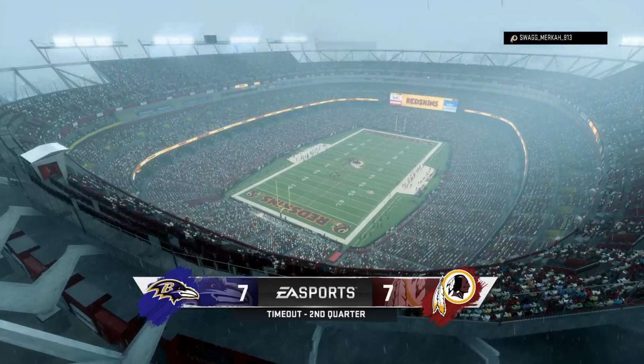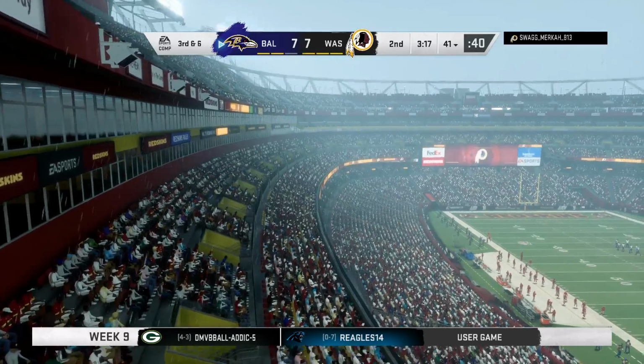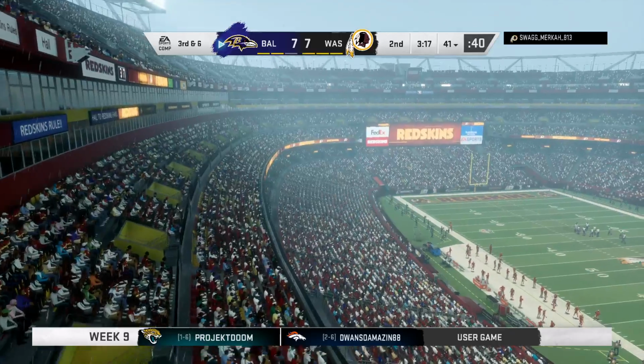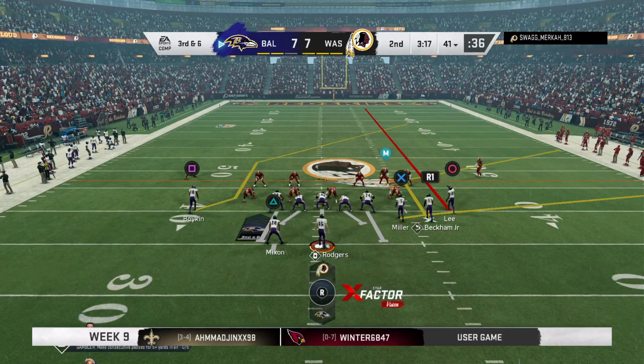Now the Ravens going to use one of their timeouts. They'll have 2 remaining as we step aside here in this 2nd quarter. And the Redskins have an extra man in the secondary here on 3rd.